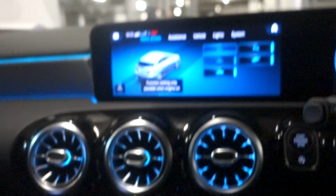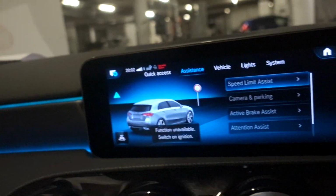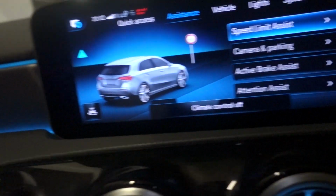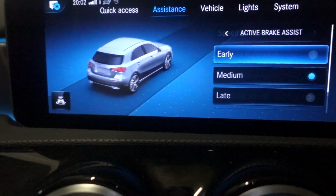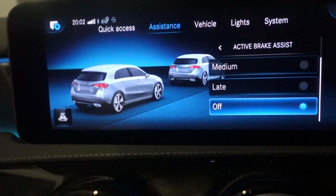Once again, down here, see that button with the car on it? Where's the focus? You press that. That's going to take you to your car settings, quick access. Quick access, you want to go to assistant. Oh wait, the car needs to be on, my bad. So car needs to be on, and then you want to go to active brake assist and just turn it all the way off. That's obviously if you want it off. If you want it on, keep it on.